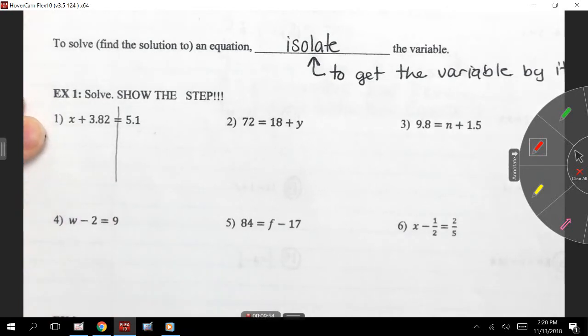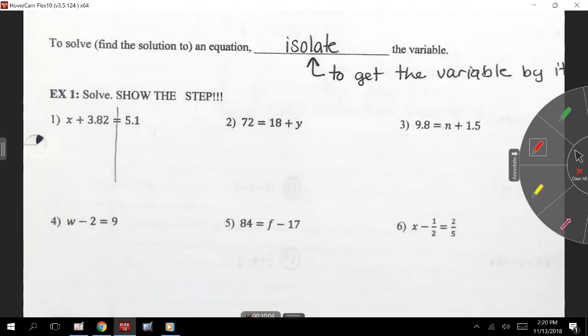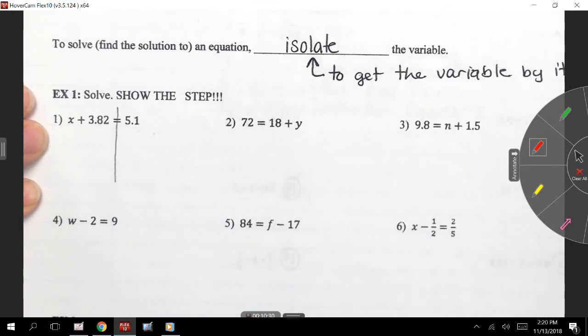All right? And the way that we're going to do that is basically, guys, you're just doing the opposite. So I want us to think for a second. Right now this has 3.82. What operation could I do to get rid of my 3.82 right there? Joelle? All right, no, I said operation. Dylan? 5.1 minus 3. All right, 5.1 is on the other side. I'm not thinking about 5.1. I'm thinking about, hey, right now this x has a 3.82 there. I got to get rid of it. I need it gone. How am I going to do that, Jay?